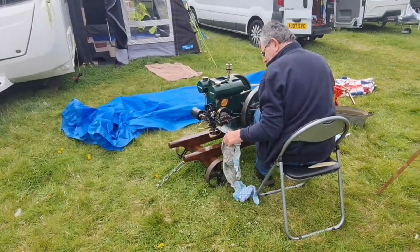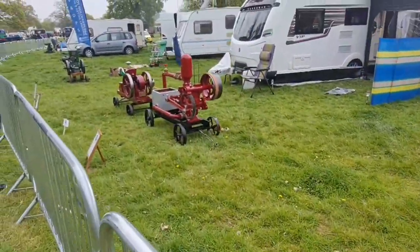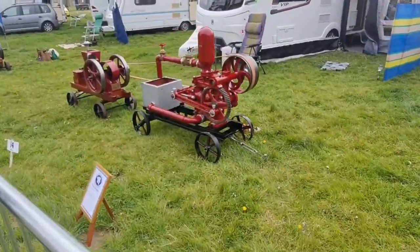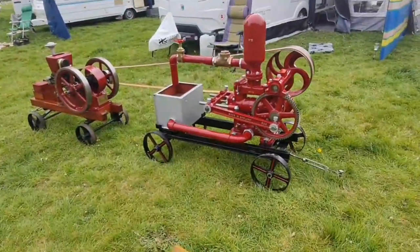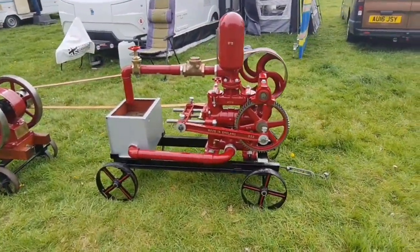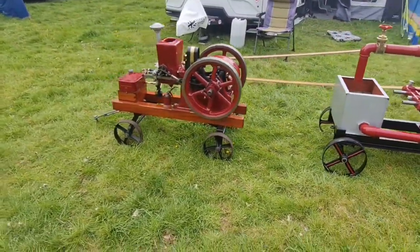That is lovely, little Wisconsin. That beautiful little engine. And what have we got up here now? That's an elaborate pump. Hello, Rachel. There's Mrs. Man Cave. There we are. Now, that's one beastly pump. I quite like the look of that. It is a shame the little setup isn't running.